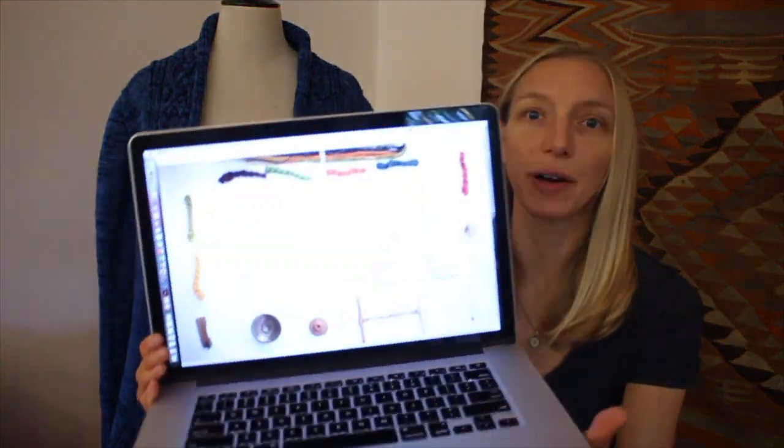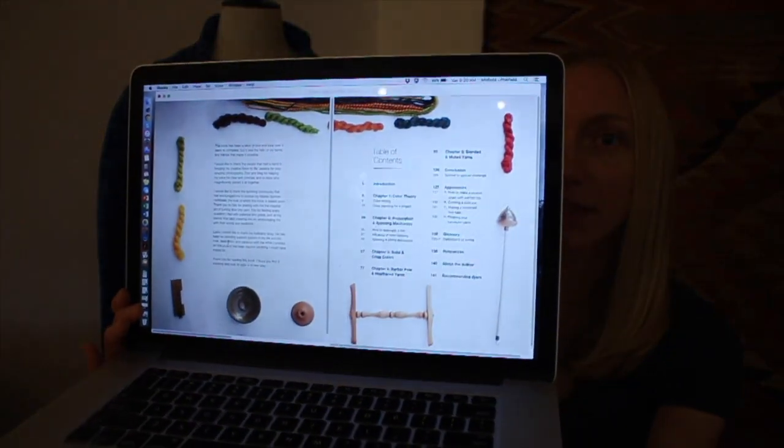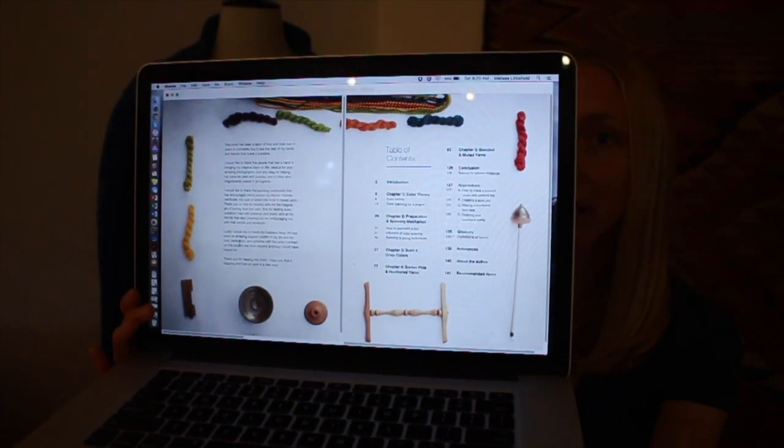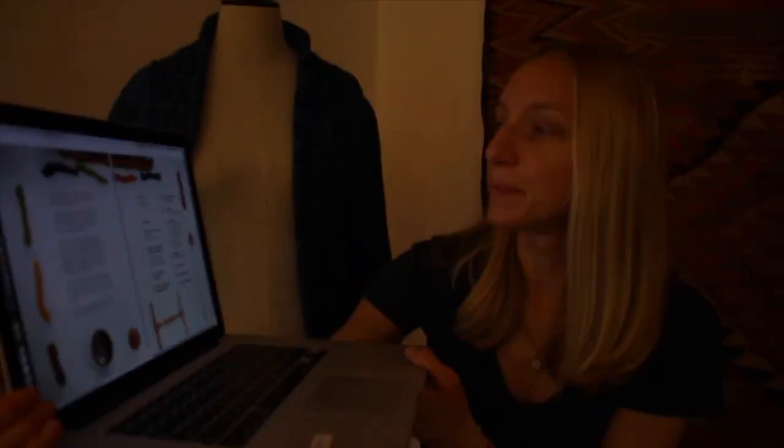this is a really terrific book. I'm about a third of the way through so far. This is her table of contents, so you can check out what she's covering. She's basically covering color theory, of course, and then the spinning mechanics, solid and crisp colors, barber pole and heathered yarns, blended and muted yarns, and then she has tons of different appendices and references.